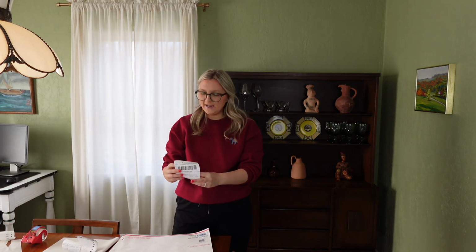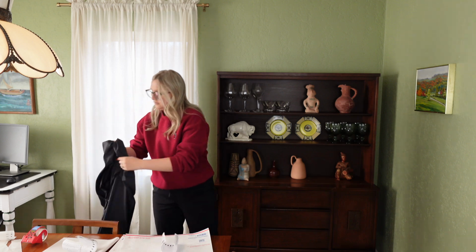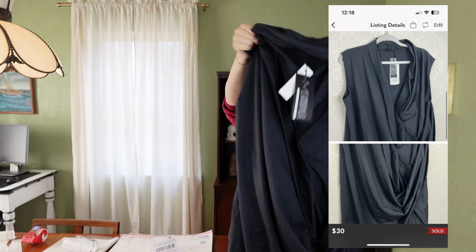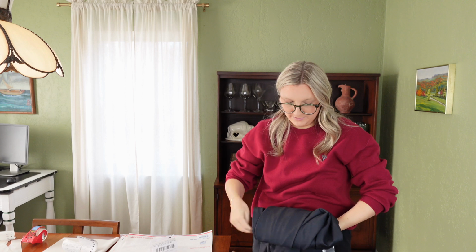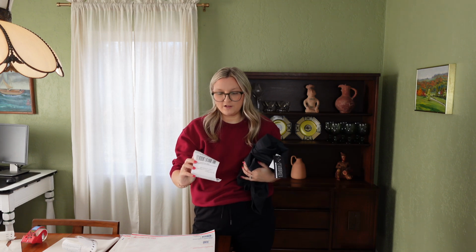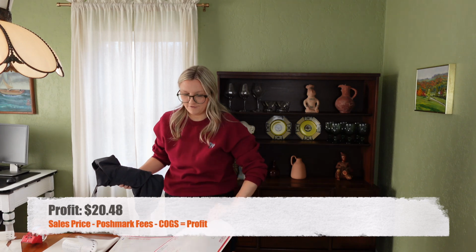Okay, next I have this Metamorphosa. I don't know if I'm pronouncing that right. So that's the brand, this Metamorphosa. And this is like a contemporary lag and look type brand. This was new with tags. I got this in the bins again. And this sold for $30. My earnings were $21.98. Again, it sold due to that 40% off offer.